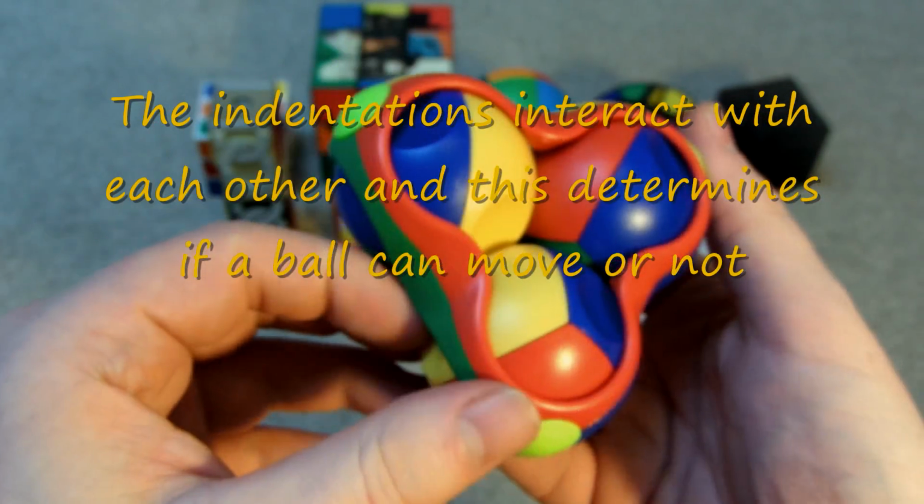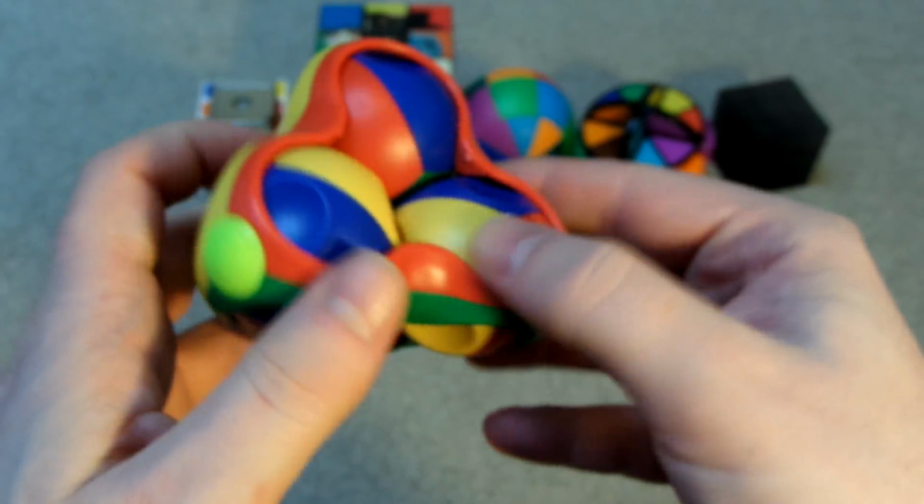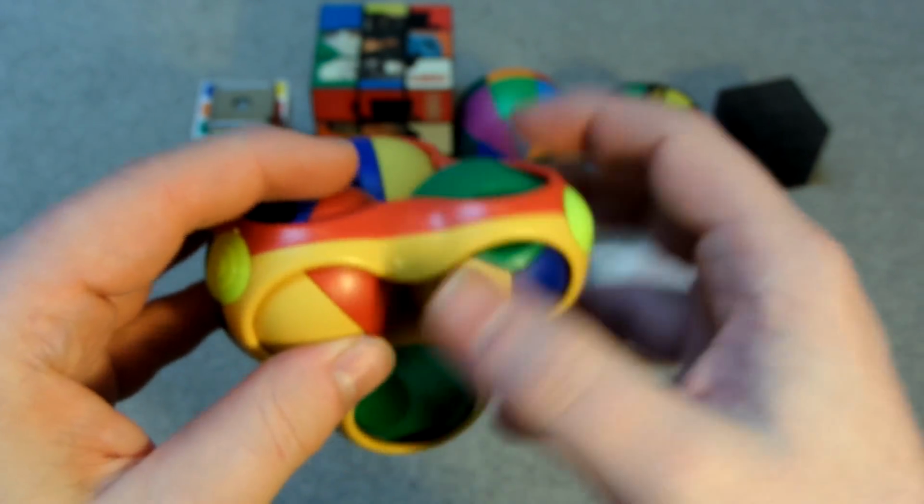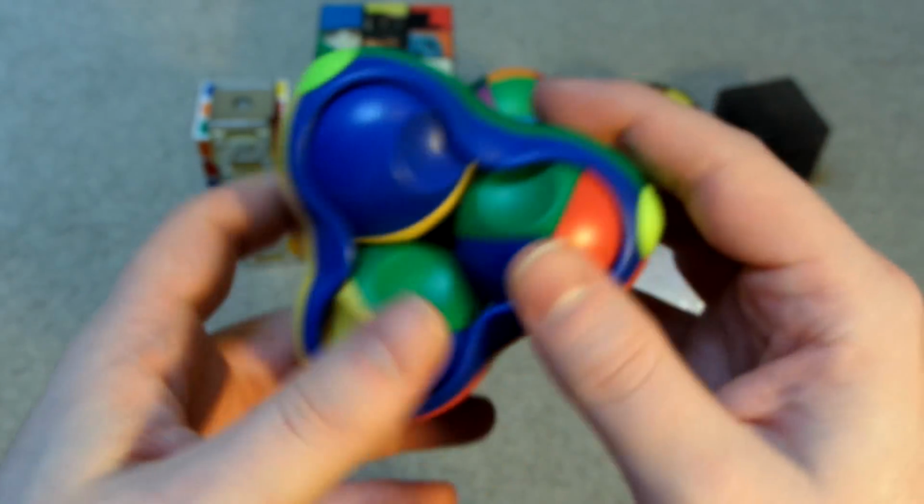And yeah, I guess it's already scrambled, so I won't bother with trying to scramble it anymore. But yeah, very interesting puzzle. I'll have to try and figure out how this works.